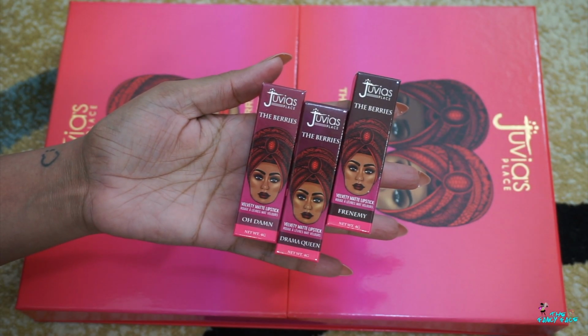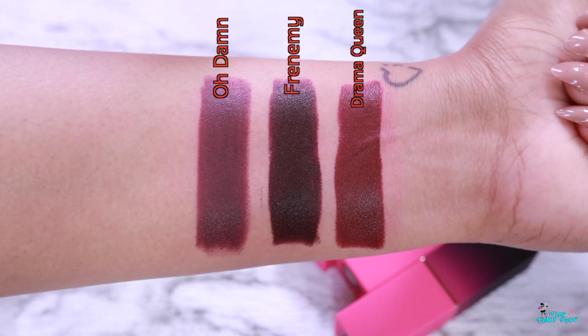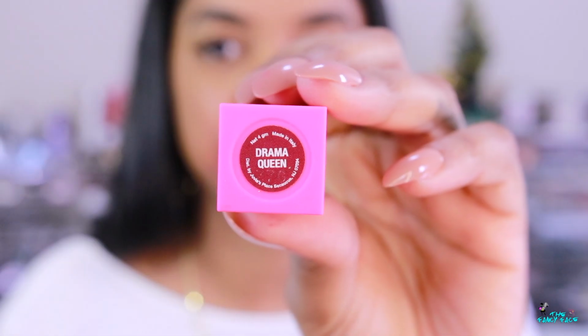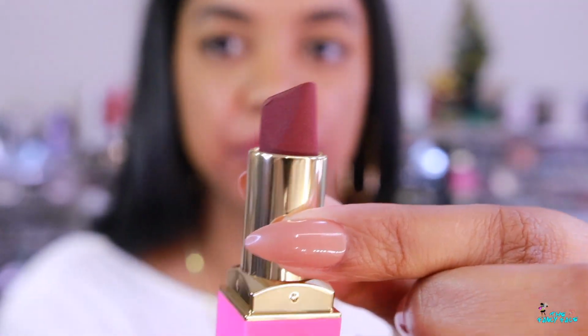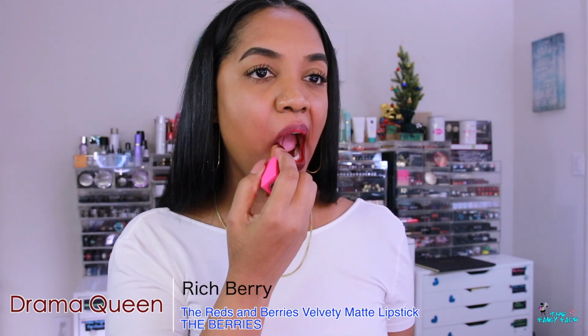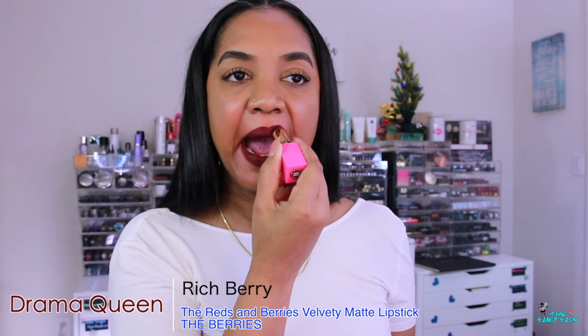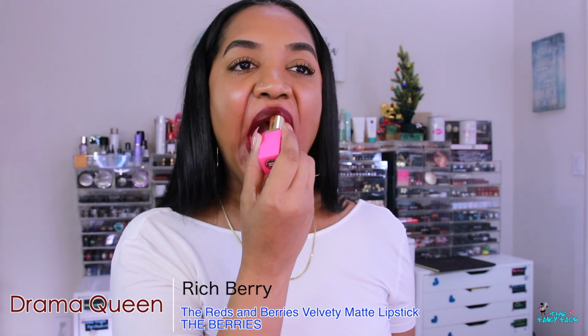Now we're moving on to the berries shades, and the first shade up is Drama Queen, which is described as a rich berry shade. This one glides on like Perfect Red and Fierce. It's really smooth and creamy. And it is, like it says, a rich berry shade. So it's more of a purple based deep berry shade.